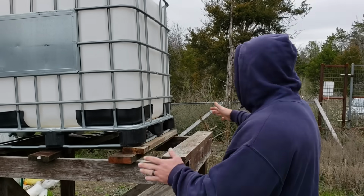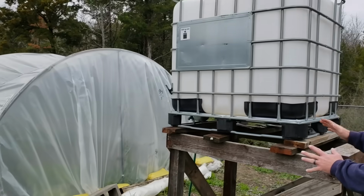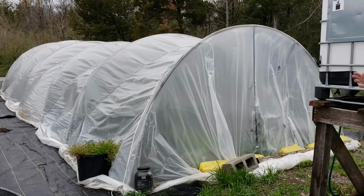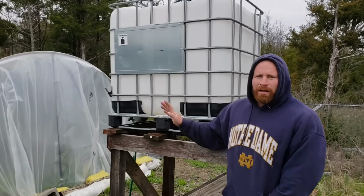I love it. So I hauled water because this little bitty section right here is what I started with my first summer. This is the first plot. I think it's 1,500 square feet. This is what I started with. Yeah. Nice. So I was hauling water.